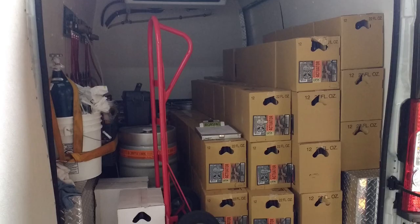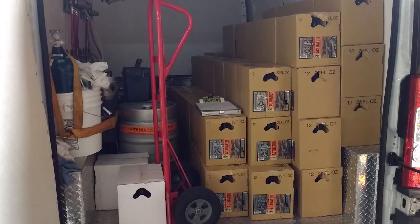Aside from not having the space needed to carry enough kegs for weekend festivals, we would have to keep the van idling in order to power the reefer unit. Even then, we didn't have the cooling power to keep the kegs as cold as they needed to be.